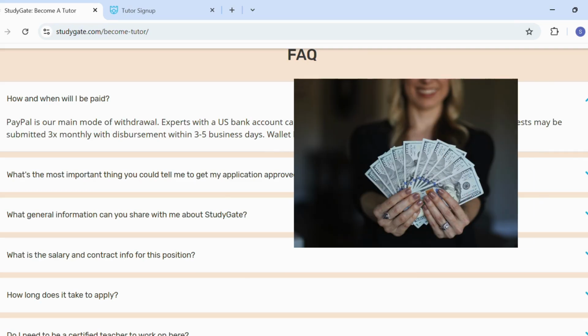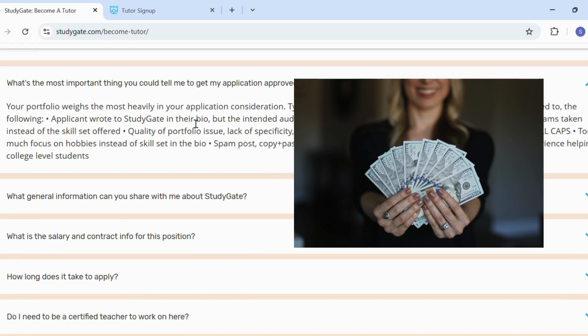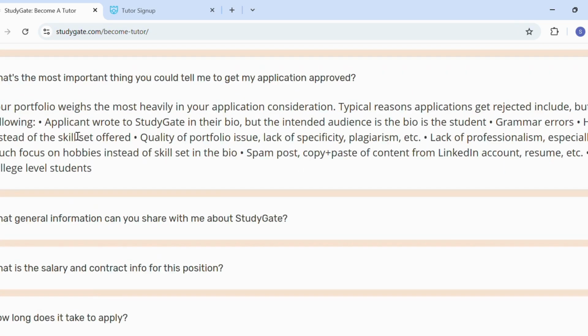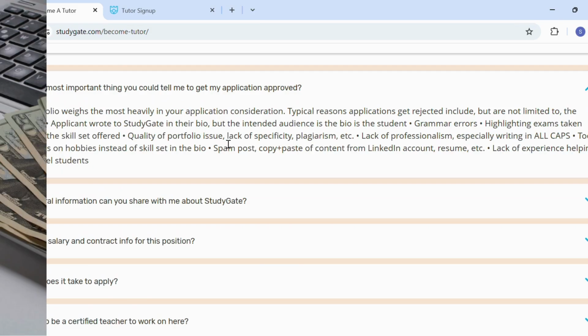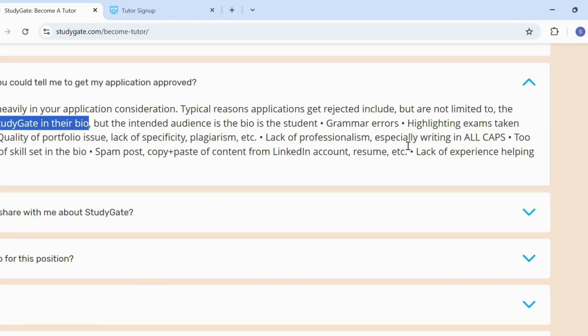Now here, what is the most important thing you could tell me to get my application improved? Okay, so your portfolio weighs the most heavily in your application consideration. Typical reasons applications get rejected include, but are not limited to, the following. Here they have mentioned some of the things that you should avoid doing in your applications.